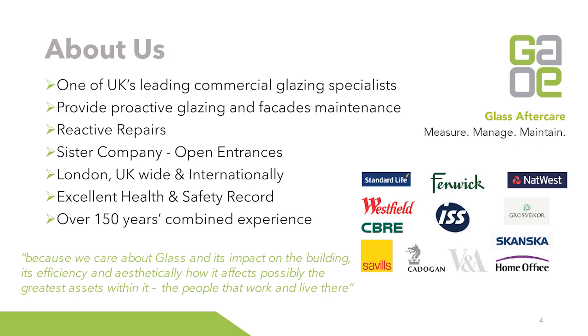Glass Aftercare are leading the way in refurbishment, repair and maintenance of glass facades and windows here in the UK. We work closely with our clients to provide preventative maintenance and repairs when needed. We take away the dangers and uncertainty of managing and maintaining the external building envelope and are specialists in glazing and fenestration. We have a sister company called Open Entrances who specialise in revolving, sliding and swing doors and frameless designs. They work closely with architects and designers to create, engineer and install innovative glass entrances. Combined, we can offer a one-stop shop as we can deliver packages from start to finish entirely in-house.